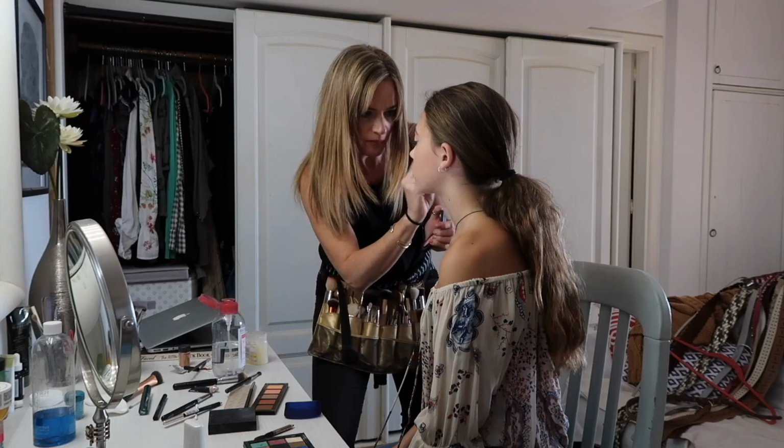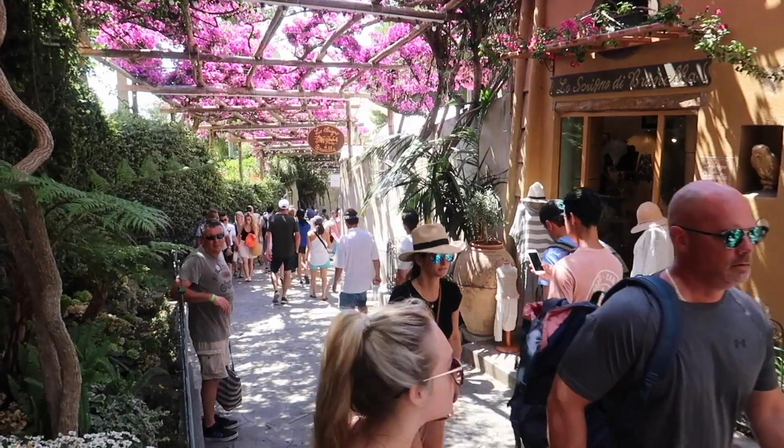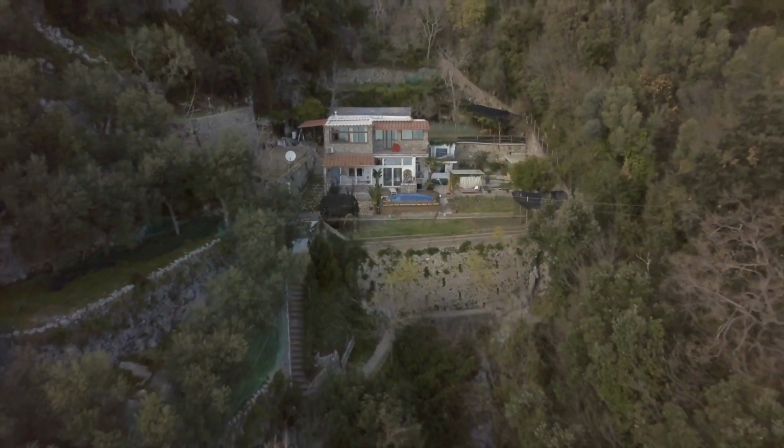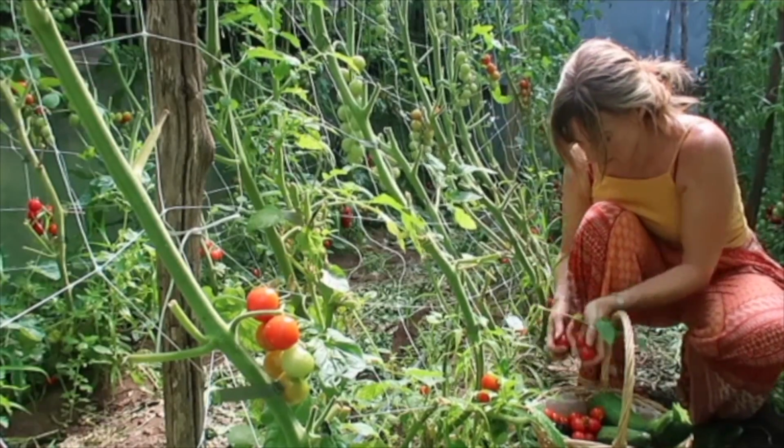My name is Nicki. I'm an English makeup artist and I live with Carlo and our daughter Sky in Positano, Italy. Our house is far from the road but surrounded by fruit trees and olive groves, and we grow our own food. We'll show you what it's really like to live on the Amalfi Coast.